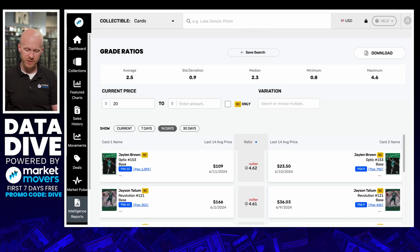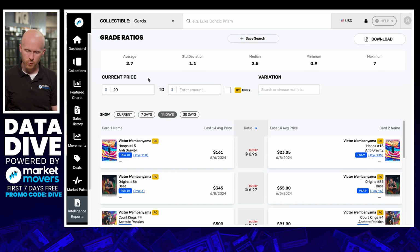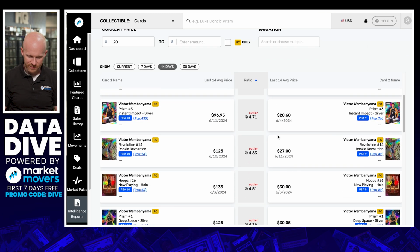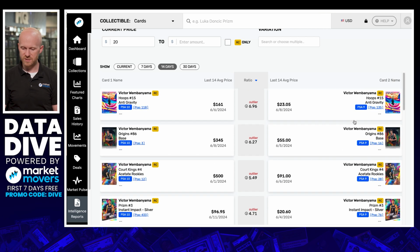I did the same thing for Jaylen Brown and Jayson Tatum: 2.5. And I did the same thing for Victor Wembanyama: 2.7. So his newer cards, people may be paying a little bit more for PSA 10s. So the point is, you can get into these ratios and look for some price differences, but really what you have to do is look at those specific cards, or at least the ones from the same player and the same set, and see what they generally transact for if you're trying to get to a price on a card in a negotiation with somebody else, or to figure out what to pay.